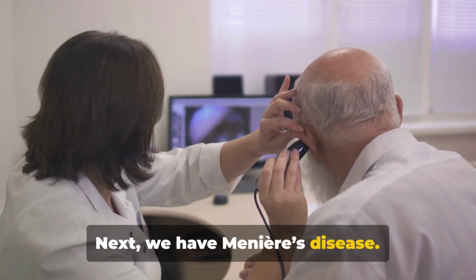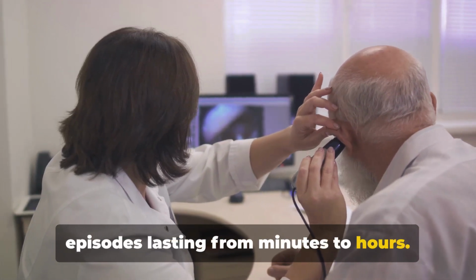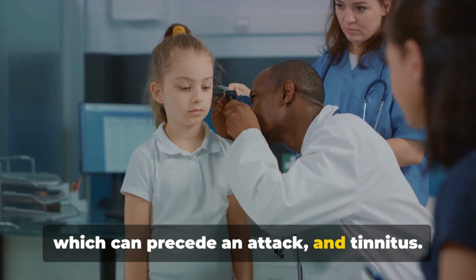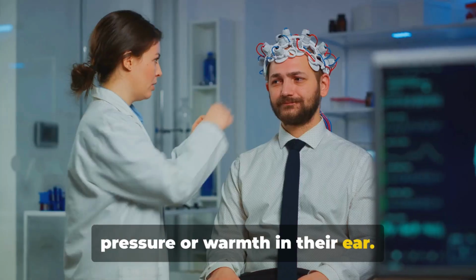Next, we have Meniere's disease. This condition is a bit trickier, with episodes lasting from minutes to hours. It's often characterized by hearing loss, which can precede an attack, and tinnitus. Some people might also feel a sense of pressure or warmth in their ear.